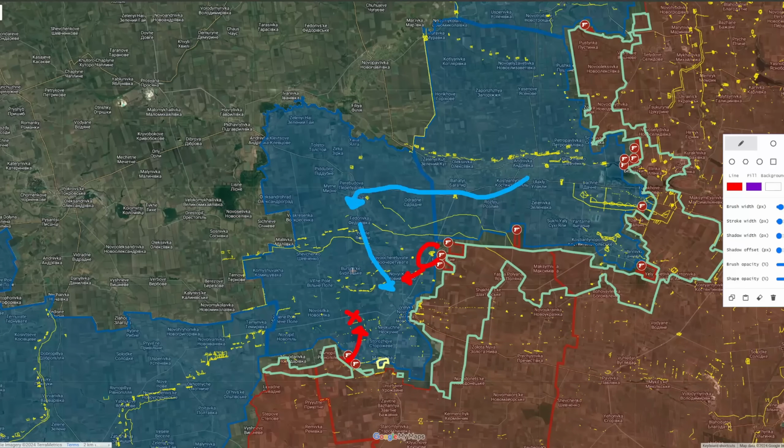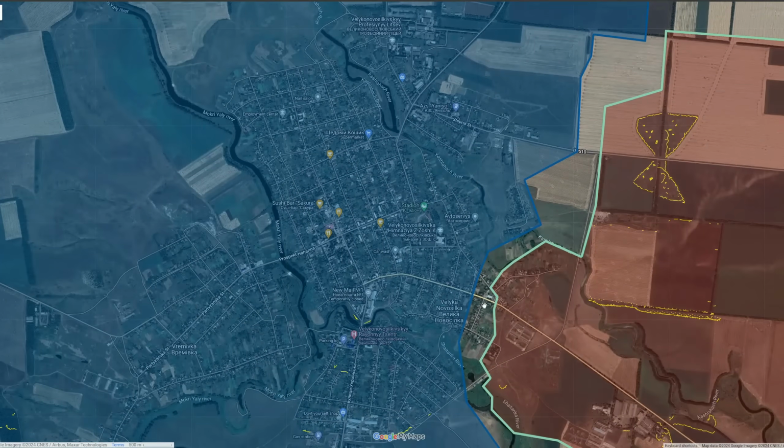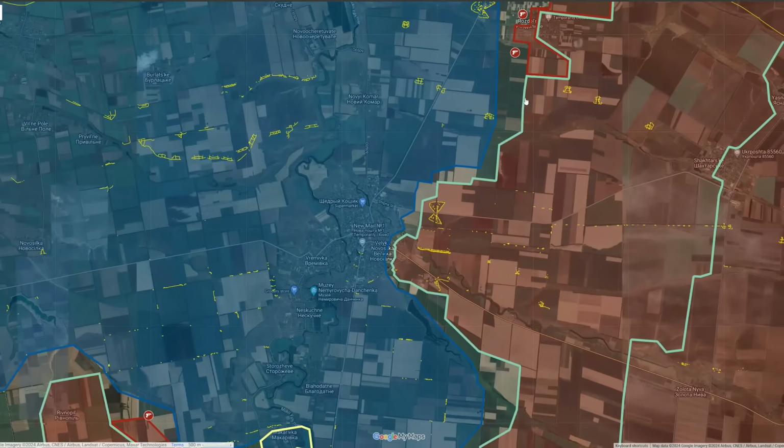This would leave only open fields to resupply Velika Novosilka and a wider supply line, which would be under Russian fire control with the close proximity to it. This means that the Russians would operationally encircle Velika Novosilka. While the Russians have gained a foothold within the settlement, it is likely they will continue pushing through at the same time as they attack the flanks.